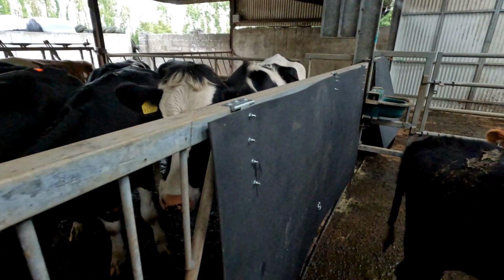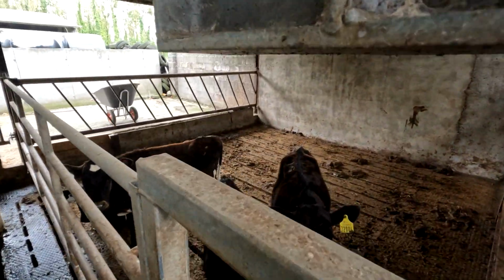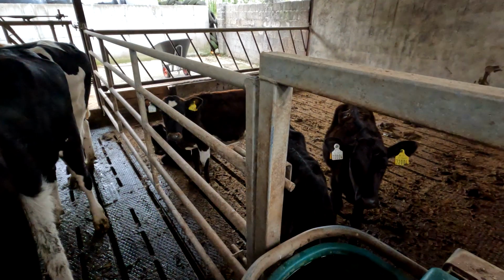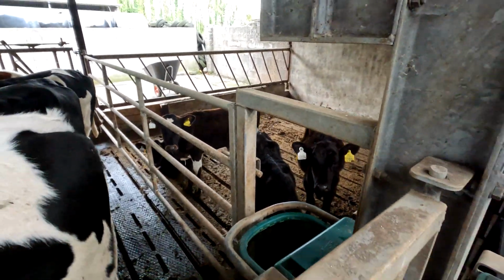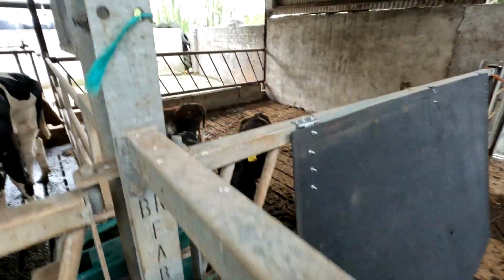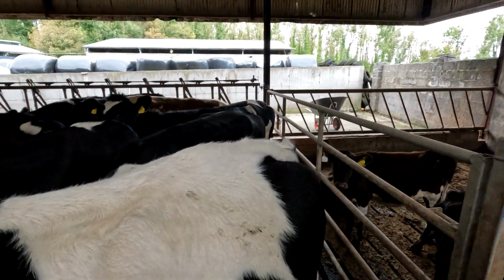And then we have this group here. These are the smallest of the calves. These are well behind target, so they're very young. They're about 3 or 4 months old, so they'll be held back now and they'll be given meal. And hopefully they'll catch up with the others.